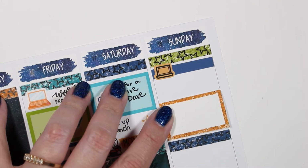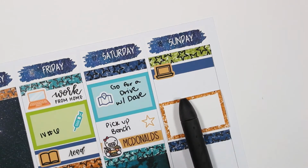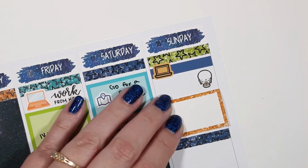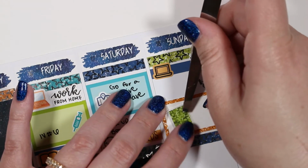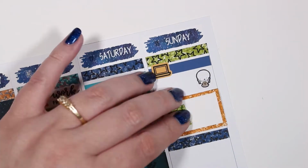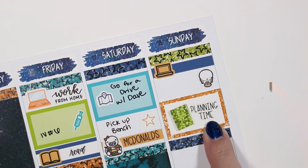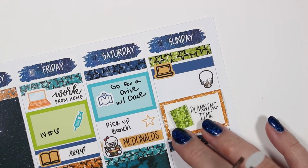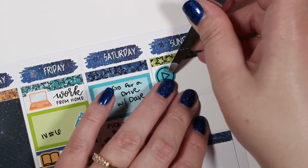On Sunday, I spent the morning doing some online shopping, so I pulled in this laptop icon that came with the kit. I also needed to pull in an extender because there was just so much that happened on Sunday. So, yeah. Then I pulled in this emoji eating pancakes to mark that my husband made pancakes and coffee for breakfast that morning, and it was delicious.